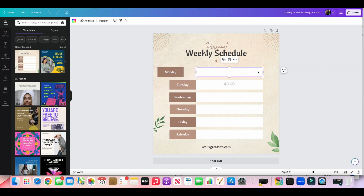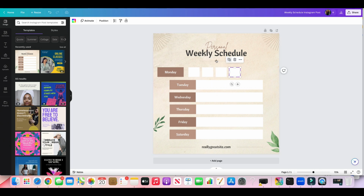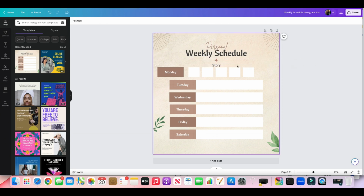So move things around. I did Monday. I made them small because all you have to do for the weekly schedule is just check it off. So if I was doing a weekly schedule, I would do that. Then I would duplicate it so that way they're the exact same size to try to make it look as professional as possible. Duplicate, duplicate. So for Monday, they're going to do 5, and this one is going to be a story. So I would put story above. That way they know that they have to do 5 stories.